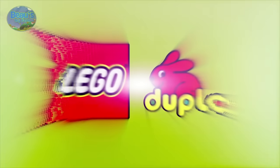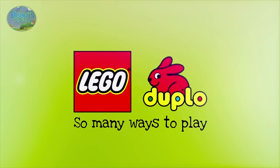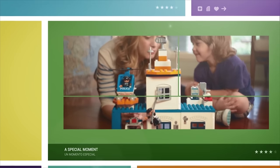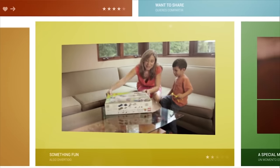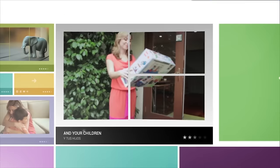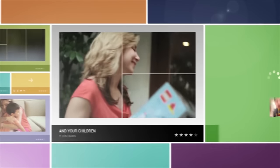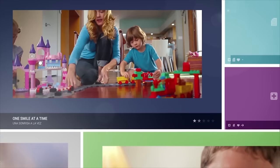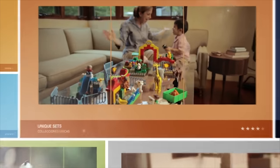And last, but most certainly not least, Duplo. What 2-year-old boy's life is complete without his first introduction to Lego? Loved universally, Lego Duplo bricks are specially designed for toddlers between the ages of 18 months to 5 years. Playing with Lego Duplo allows toddlers to practice their motor skills and develop their creativity, which they can use as they grow.